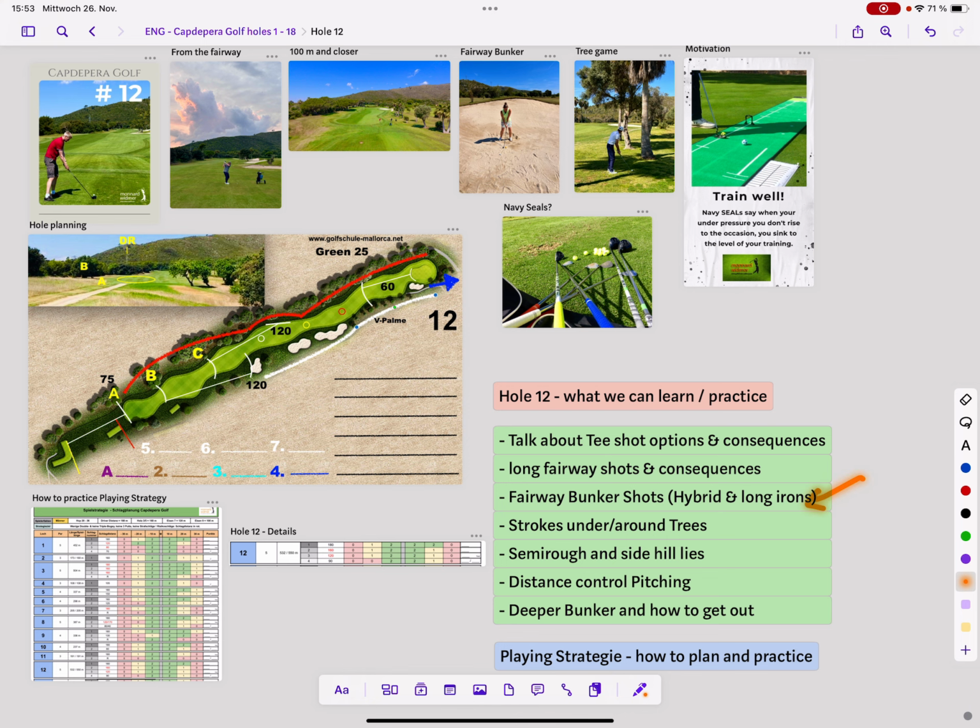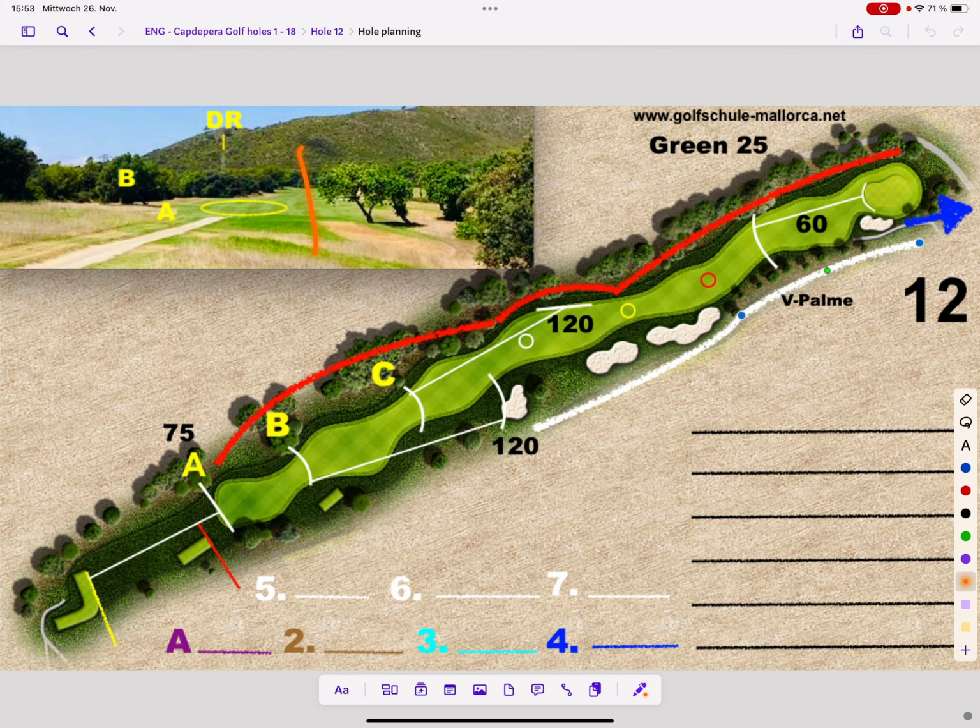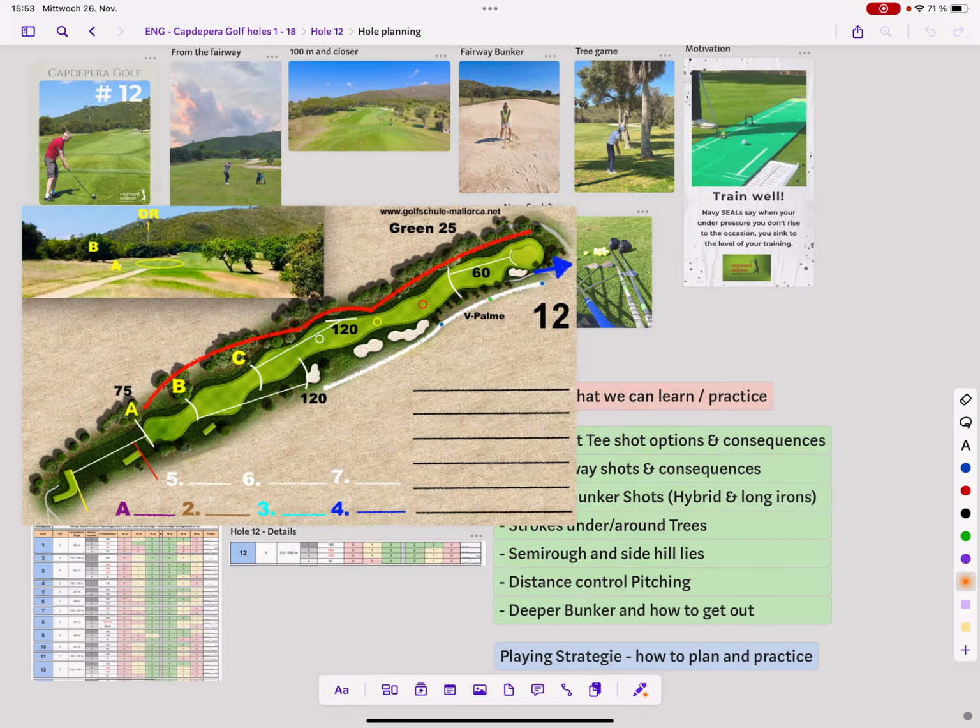Fairway bunker shots with long clubs. Whenever we are in a fairway bunker, this one's a bit deeper. These ones are shallow. Whenever you have fairway bunkers, it's a good moment to actually practice long golf clubs, because there is a difference between hitting a pitching wedge out of the bunker or hitting a 6 iron or a hybrid out of the bunker. Even if you take a hybrid and make a half or three-quarter swing, it's still going to go further than your pitching wedge. So we try to maximize the leverage we have with the golfer's ability, and get the ball as far forward as we can, but always as safely forward, because we don't want to go to the left or to the right, because it's a lost ball.